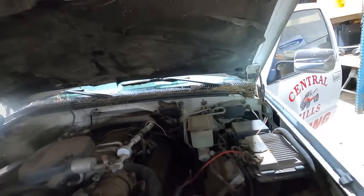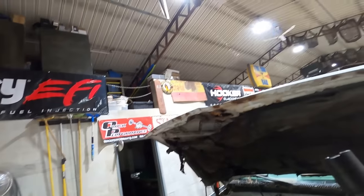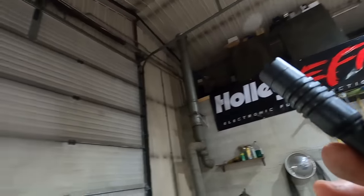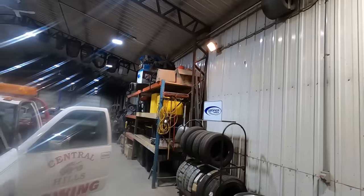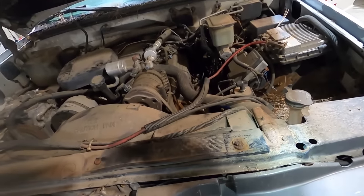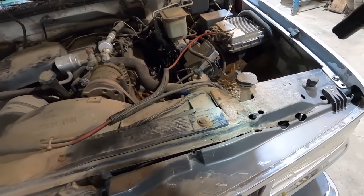First thing we're gonna do is get this hood out so that we got some light over here, because somebody put the last lights right there and there's no lights. Oh, we got this guy, we could turn that guy on. Oh yeah, way more light now. How did it get so rusty right there? Somebody spilled battery acid? Dang, kids.